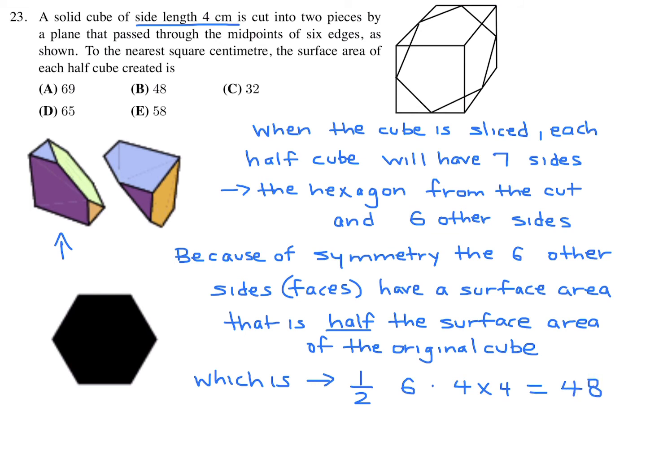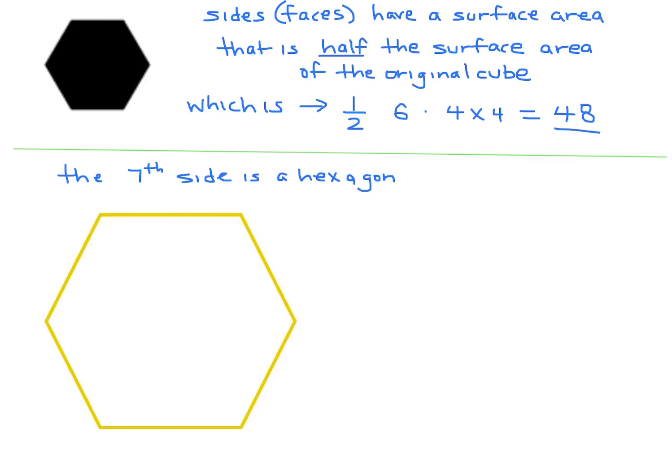And that looks like 3 times 16, which is 48. All right, so we've taken care of 6 sides of that half cube. All we have to do is figure out the surface area of that slice area, and then we can add that to 48, and we'll be done with the question. The 7th side is a hexagon. So if we can figure out the area of this hexagon, we're all set.